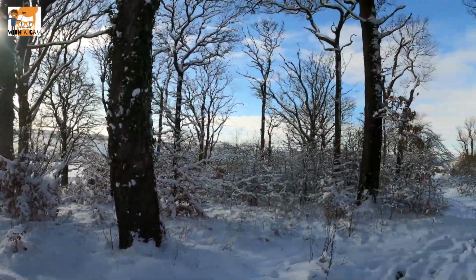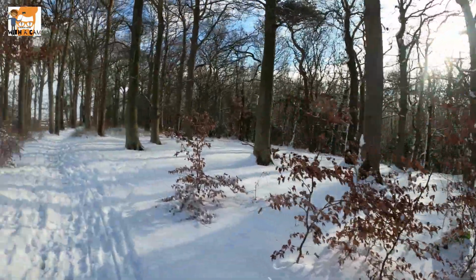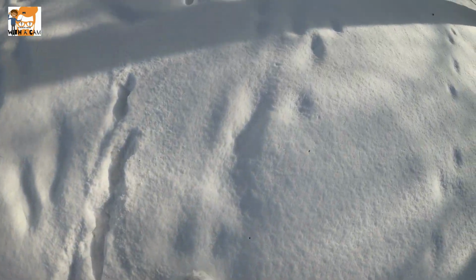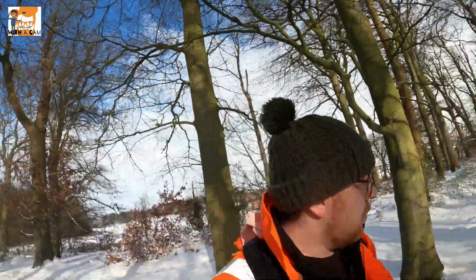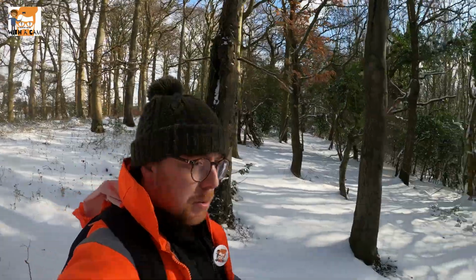Oh man, some views though. I feel like we're going to have to go off track now to find what we are looking for. Let's follow the trails. We'll be able to see deer tracks in this. I think I've watched enough Walking Dead to know a little bit about tracking.